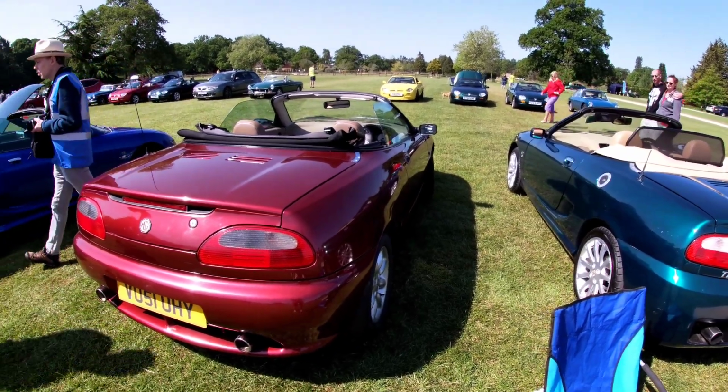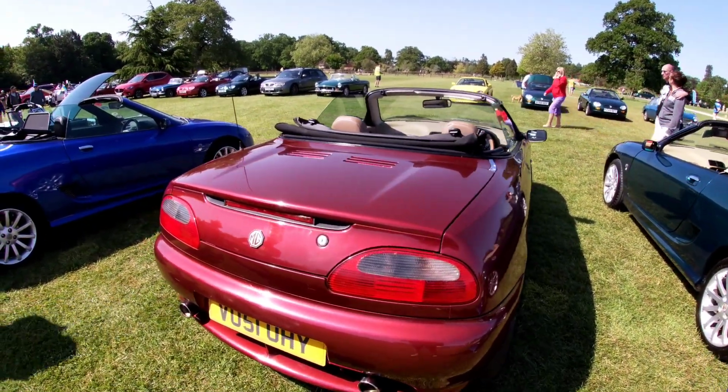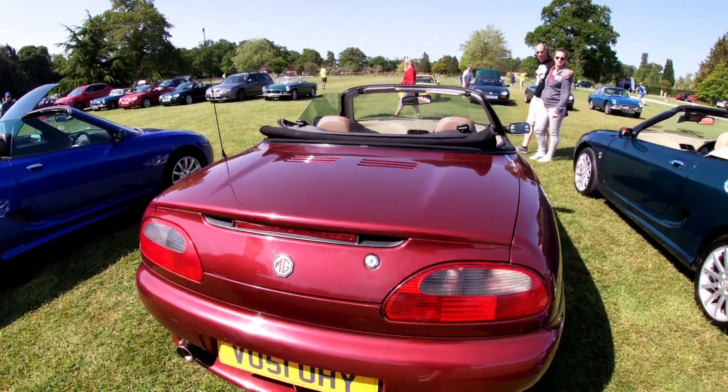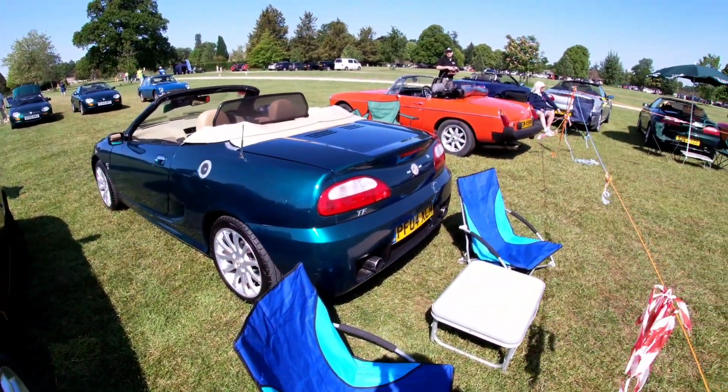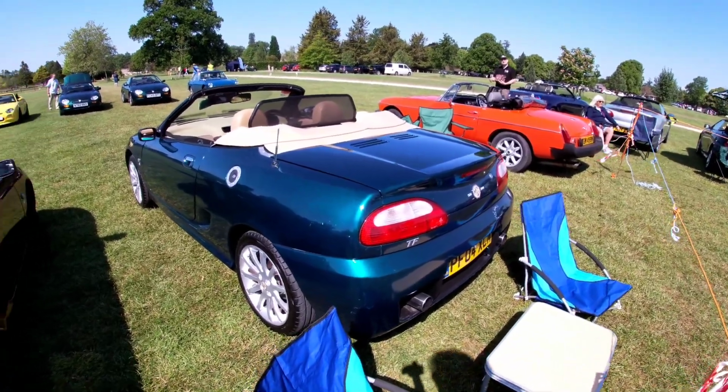I suppose there's no plastic around the centre brake light on that one over there. But yeah, they do look very, very similar.